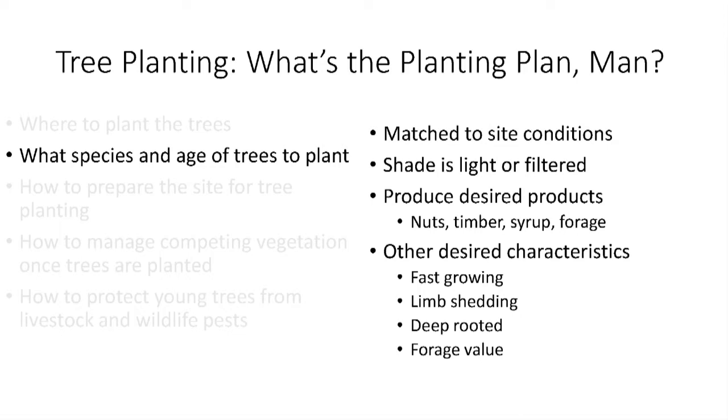What do you want out of those trees? Is it just shade, or do you want nuts? Do you want timber? Do you want syrup? Do you want fodder trees? So thinking about that. And then what are the other desired characteristics as you're selecting species? Do you want fast growing? Do you want something that's not going to shed a lot of limbs? What's deep rooted? What has value as forage if it's fodder?